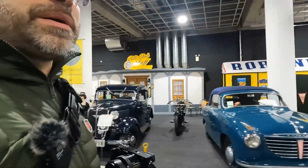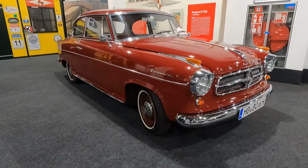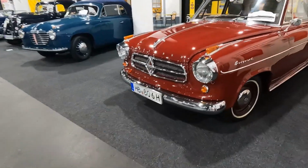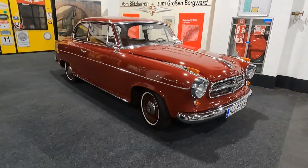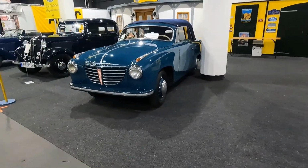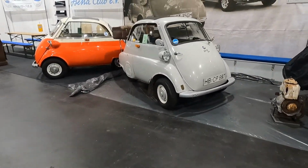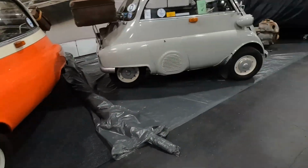And because we are in Bremen, we almost end this video with a look at Bremen's most favorite, the Borgward. And this is the Borgward Isabella. The history of Borgward is actually really quite interesting. Goliath was part of the whole operation. Before we go, there's a BMW Isetta. It's still on Dean plates. Absolutely lovely.